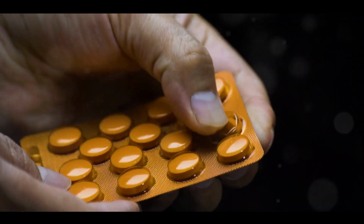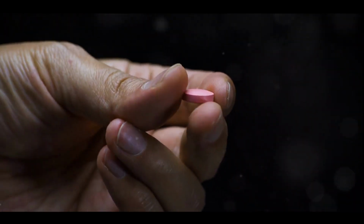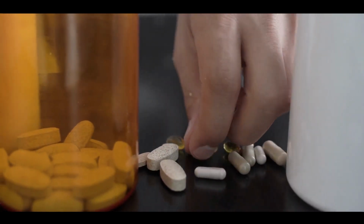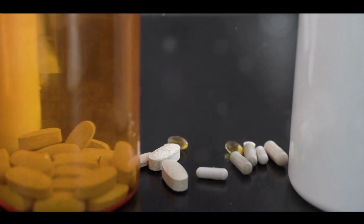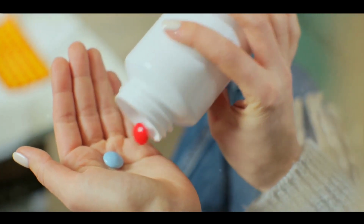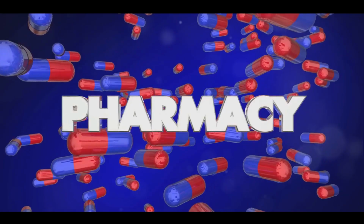Pharmacodynamics also involves understanding the therapeutic effect of drugs. This is the desired impact that we want a drug to have. For instance, an analgesic drug's therapeutic effect is to alleviate pain, while an antibiotic's therapeutic effect is to kill or inhibit the growth of bacteria. Each drug has a specific purpose, a unique key designed to open a particular lock.